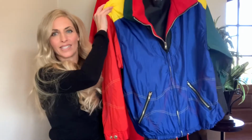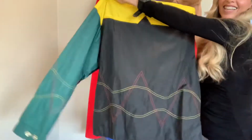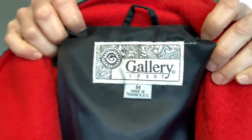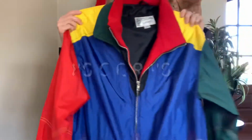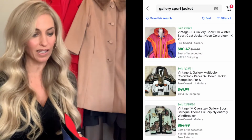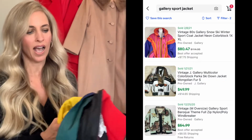So now it's a couple days later, and I have everything cleaned, I've taken photos, and I've listed most of it. I still just have a couple left to do. The first thing you saw in the video that I picked up was this vintage 90s windbreaker. I think it's so cool. It's in excellent condition. It is Gallery Sport, size medium, and I didn't know the brand, but the look was so 90s that I had to pick it up. I looked up comps quickly while I was in the store, and it looked like I could probably get around $50 for it. I have it listed for, I think, $56, accepting offers, and I would take $40 for it. So that one was a great one.